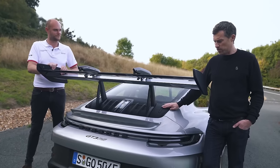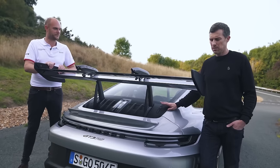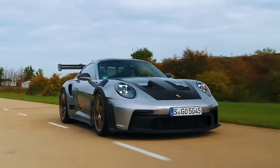Okay, so shall I just get and launch it then, yeah? Matt, it's a race car, it's all about the corners. Okay, you don't want me to launch it? It's cornering, Matt. Okay, so I definitely won't be launching this then. Nah, of course I will. But before we get to that, what does this flat six sound like?